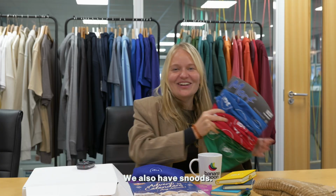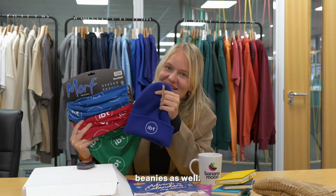Speaking of winter, we also have snoods. These come in a variety of colors, as you can see, and are all printed, and you can match them up with the beanies as well.